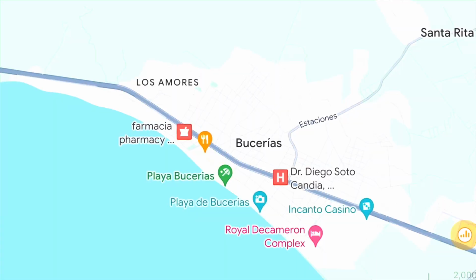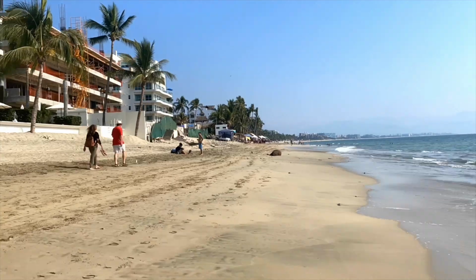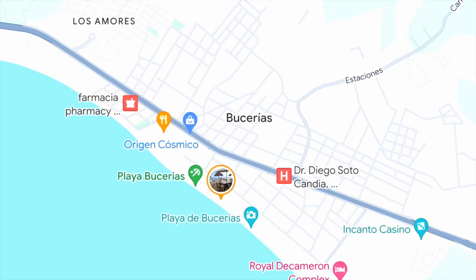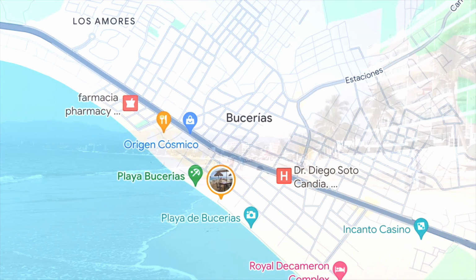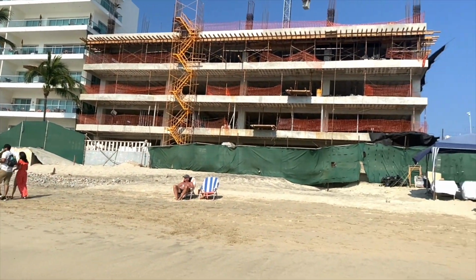The left or the west side of the highway is the most sought after area in Bucerias. A big part of it is called Zona Dorada or Golden Zone, and it is most sought after because, as you can see, the land there is limited and a lot of the land is beachfront. And most gorgeous beachfront. So the views are incredible.